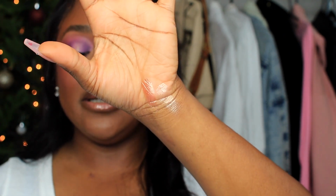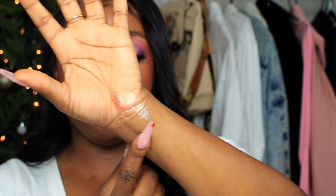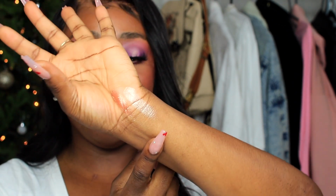Let me swatch it so y'all can see it on my, ooh girl, look at that. I love it. I'm about to swatch. Yes, I love how it just looks wet. This one is the highlight. This is the highlight I just put on me, and it's so pretty and just so freaking, oh my god.